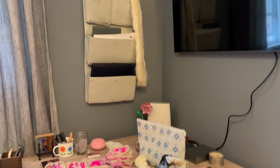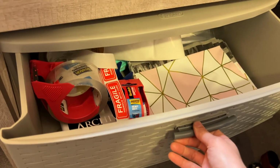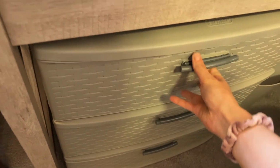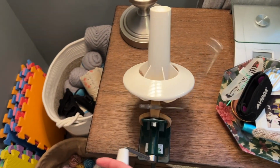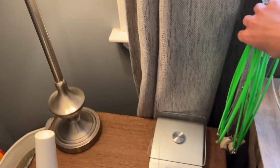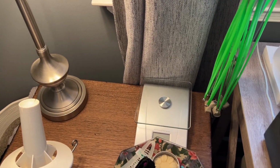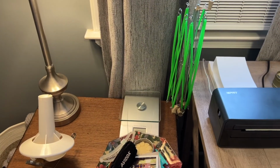We have storage underneath this really nice bin that has all the shipping stuff in it. And then I have my really nice ball winder that Donna gifted me, which I absolutely love. I still have to put my swift. I hate this swift. Donna gave me a really, really nice one near Christmas time, so I have to put that on there. That one's super big.